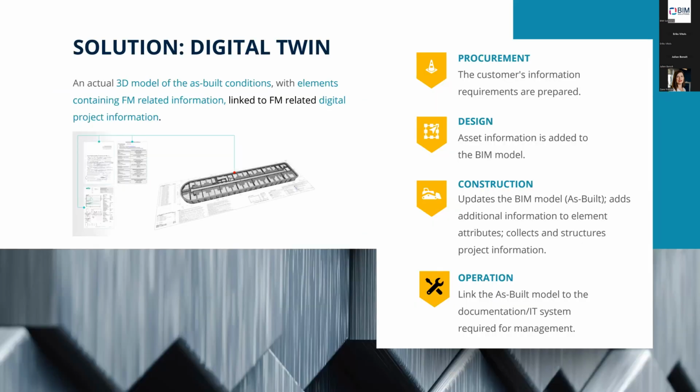So in general, the solution is to focus on and develop the so-called digital twin, which according to our definition is an actual 3D model of as-built BIM conditions verified on the site, with elements of the BIM model containing facility management related information. And we have a link with which we can identify what project documentation corresponds to certain BIM elements.